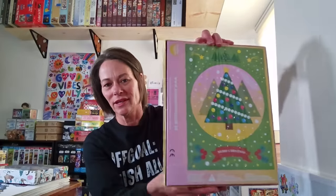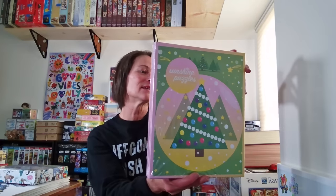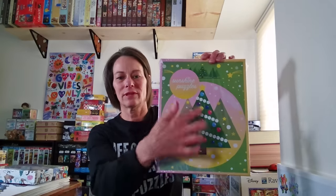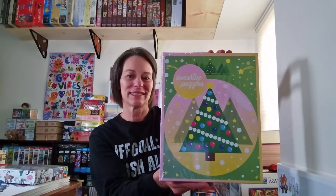Actually, that's a lot of green. So it might not be as easy as I'm thinking. But it'll be fun. It's only 500 pieces. It shouldn't really be too terribly bad, you know, with the gradient and the different colored greens. I think it'll be quite enjoyable for Christmas.